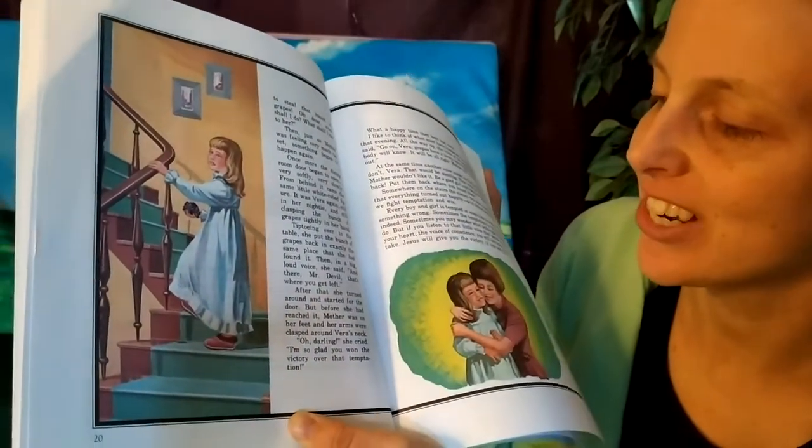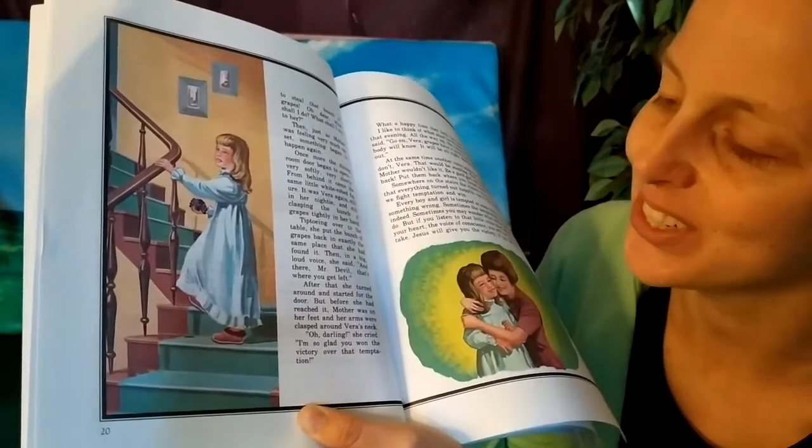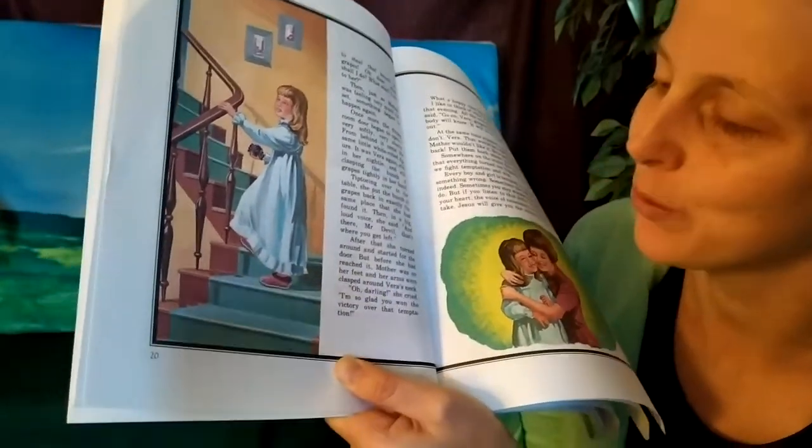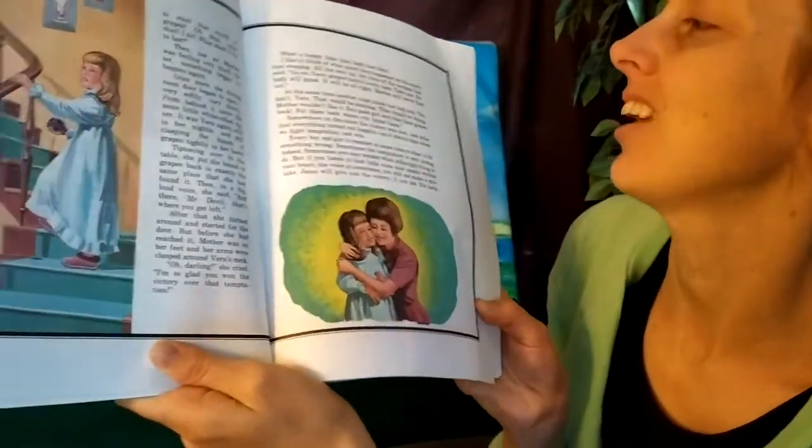But before she had reached it, Mother was on her feet, and her arms were clasped around Vera's neck. "Oh, darling," she cried, "I'm so glad you won the victory over that temptation." What a happy time they had together then.